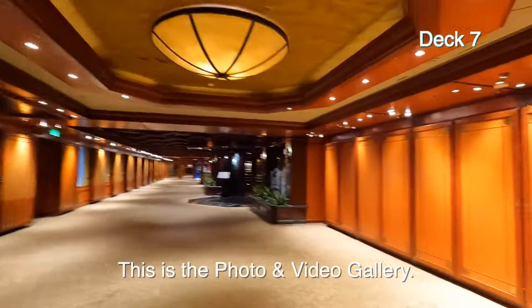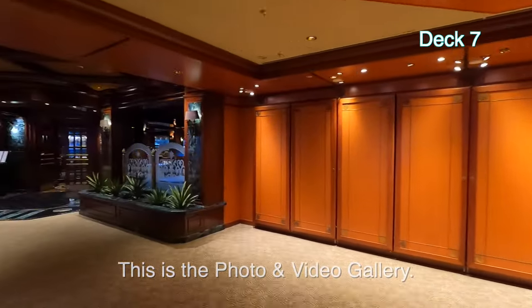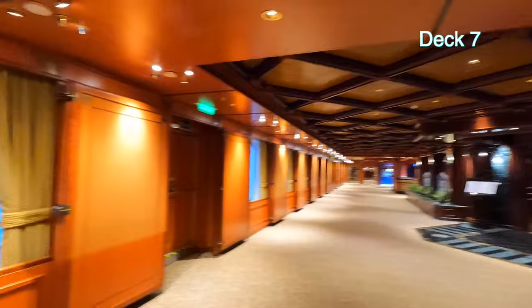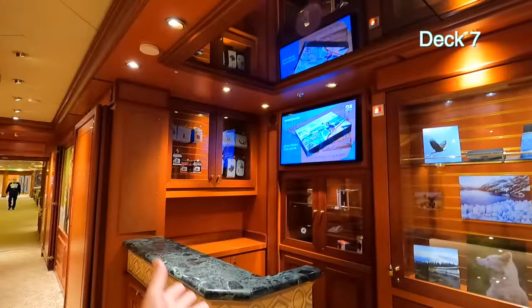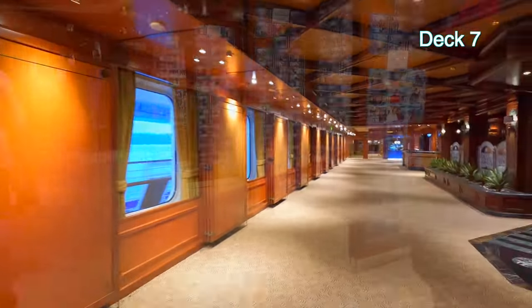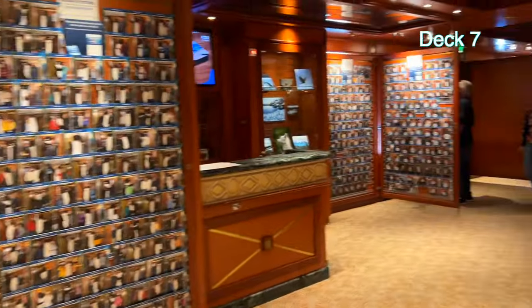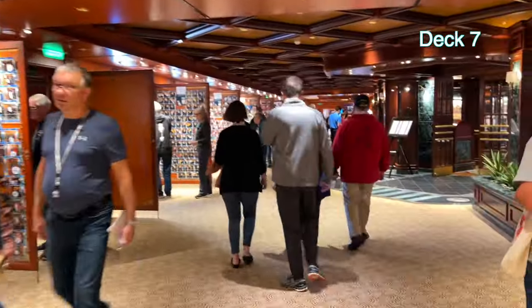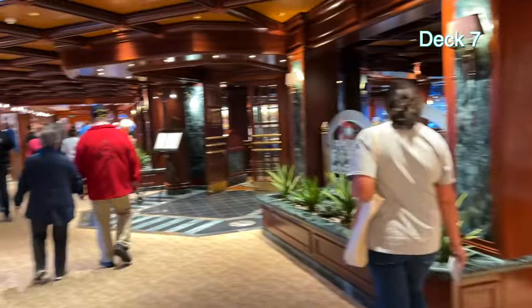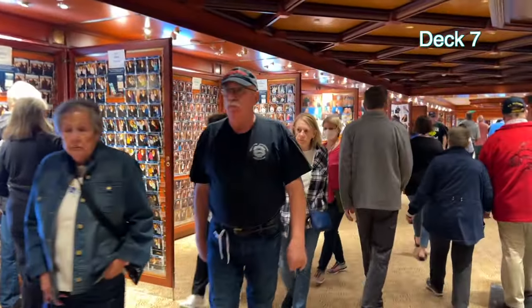This is the photo and video area. And these panels eventually will open up and there'll be photos on them. They still do the old school photos. And they have stuff you can buy, accessories, binoculars, GoPros. This is the photo video area with all the photos. It's not quite the last day of the cruise, but you can see what I meant.